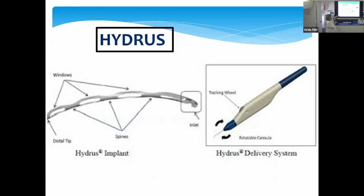That's the injector on the right. There's a little wheel. You have to prick the TM at a certain angle, about 15 degrees, just like you're doing a KDB. Then you go parallel, and like in a KDB, you would cut. In this, you just start pushing the little roller, and it loads it right into the canal. And then it does these different things.